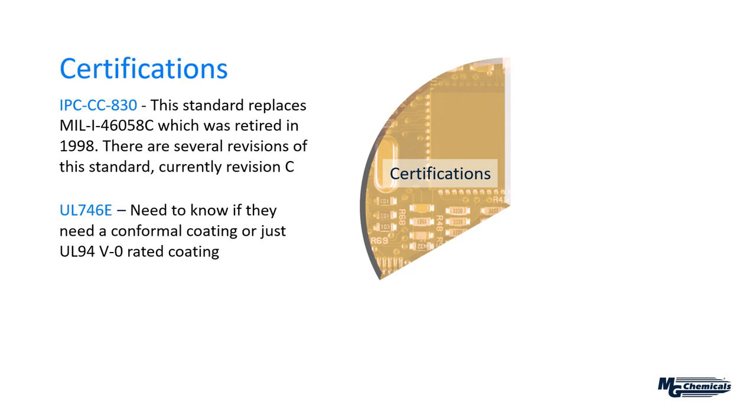Okay, so with certifications, again, we've already talked about this. We start with the IPC-CC-830 standard. And again, that replaces the MIL-I-46058C standard. And that standard was retired in 1998. So if you've commercialized a conformal coating after 1998, it cannot be qualified to the MIL standard.